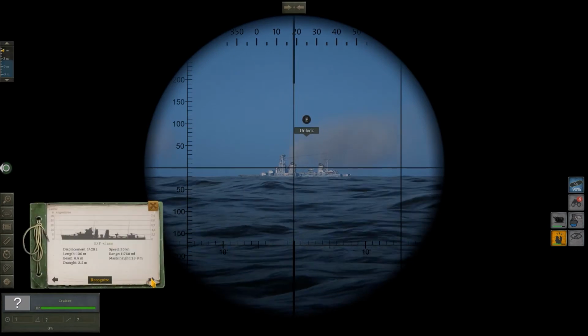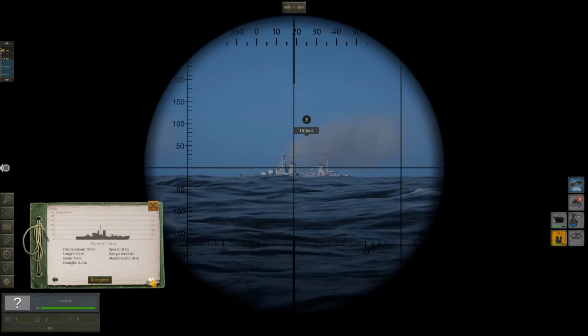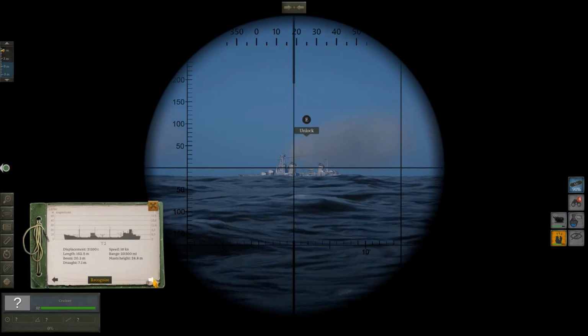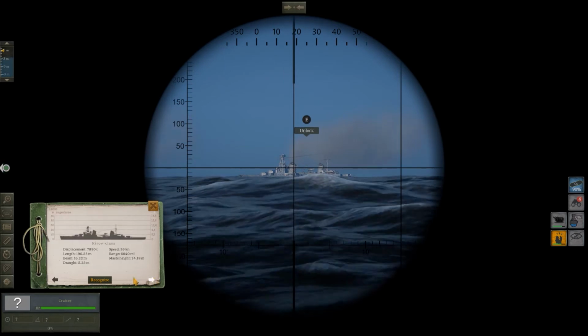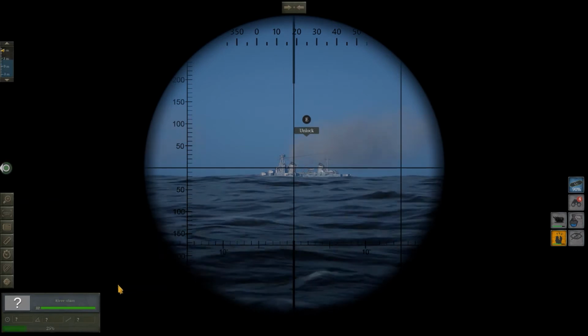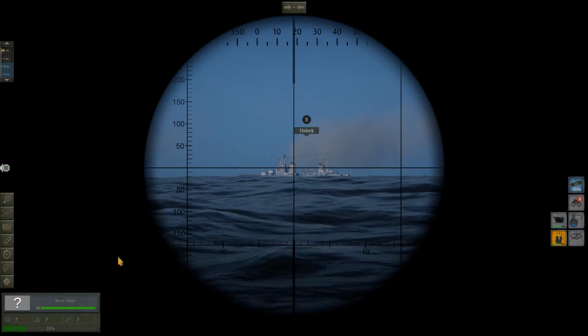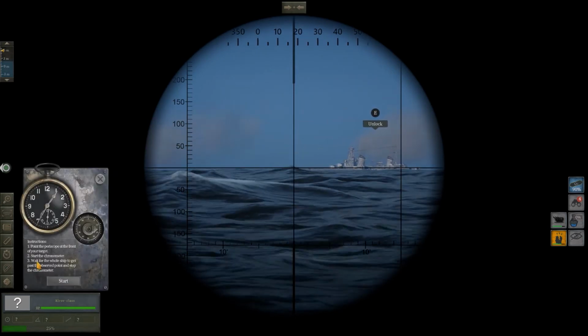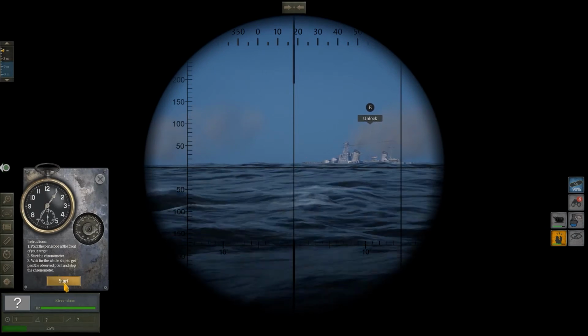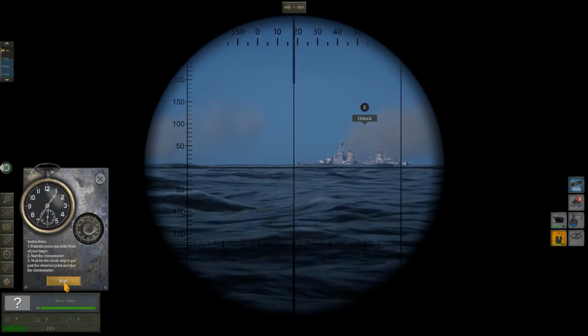So again, I've got to go. These ones are actually quite easy to recognize because the 2 funnels that are at the back, they're slightly leaning out towards the back of the boat. So I think that's a Kirov class. Now we need to get the speed just to make sure that they're still doing what they were doing before.